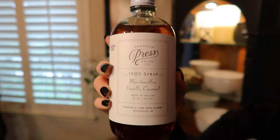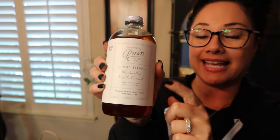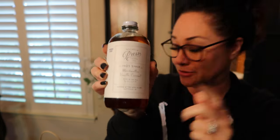So let's go ahead and talk about all the things that we got, but we're going to start first with Magnolia Table. And I showed you this one, the syrup. If you ever have a chance, or if this is online, highly suggest. It is so, so yummy. Very sweet. If you like sweet syrup, this is going to be for you.